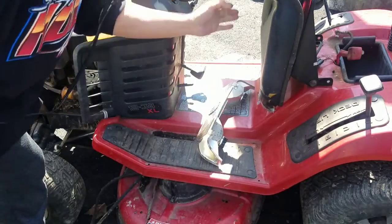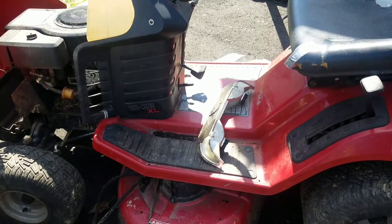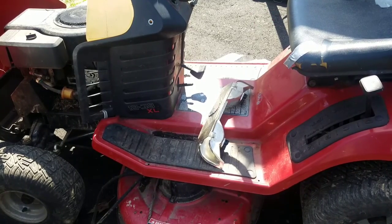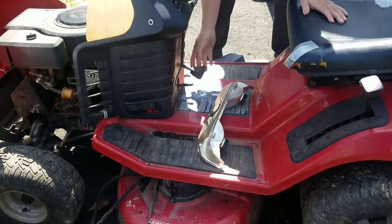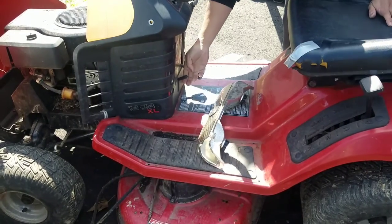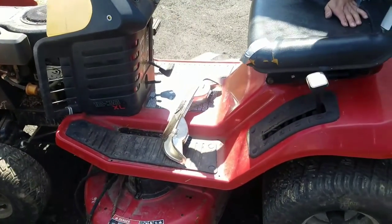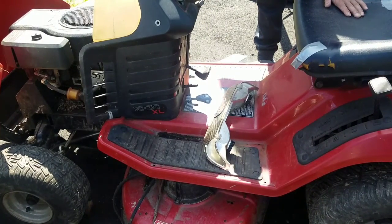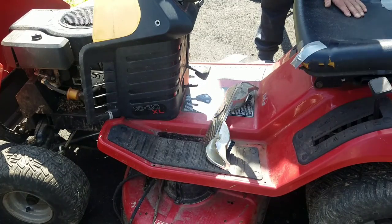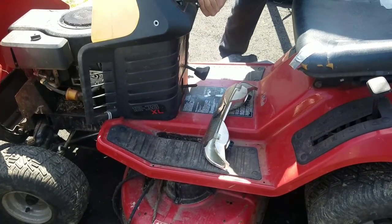So first thing I'm going to do is see the height adjusters work, and the transmission seems good. The PTO feels good. Brake with the stop works. So the deck, it's the hood, it's the engine. Has a key, has its own dedicated light switch as well. Throttle seems to work. Oh, it has tilt steering. Look at this.